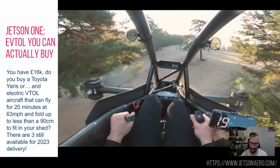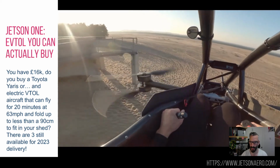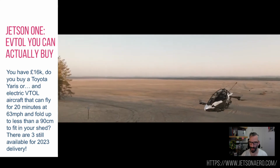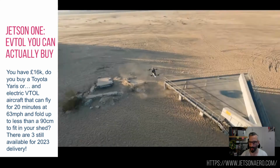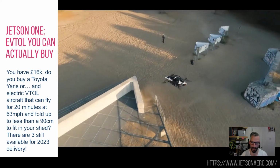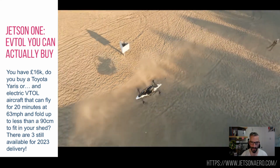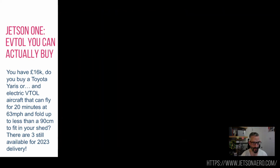Yeah, if you've got £16,000 or $22,000, I think it is, you can also buy the Jetson One. So this is the first kind of eVTOL, so the electric vertical takeoff and landing, which is what VTOL means. So essentially it's a giant drone that you can buy for £16,000. So I did look it up, and that's about the same as a Toyota Yaris. So I'd rather have one of these, quite frankly, and it all folds up, so it'll stick in your shed and/or garage.